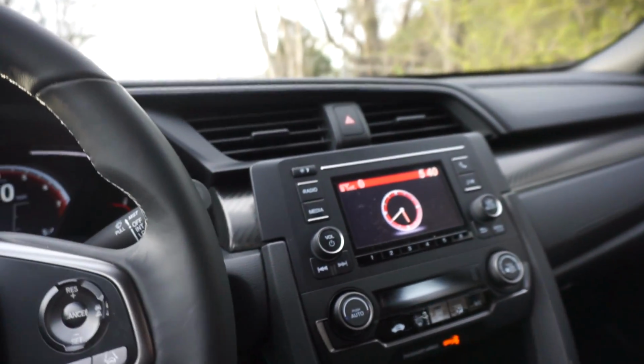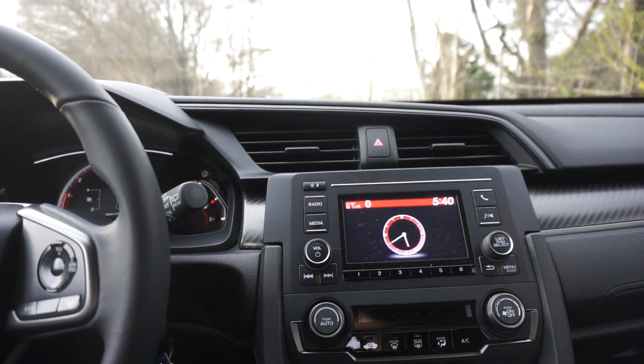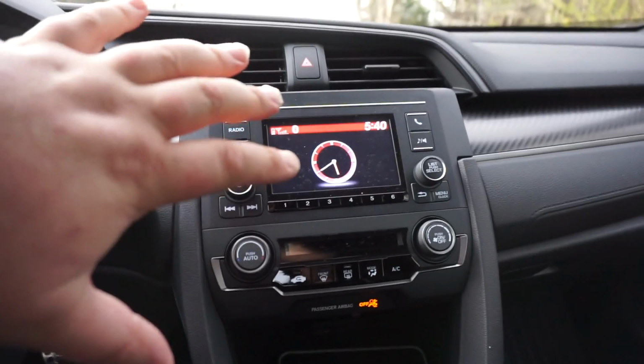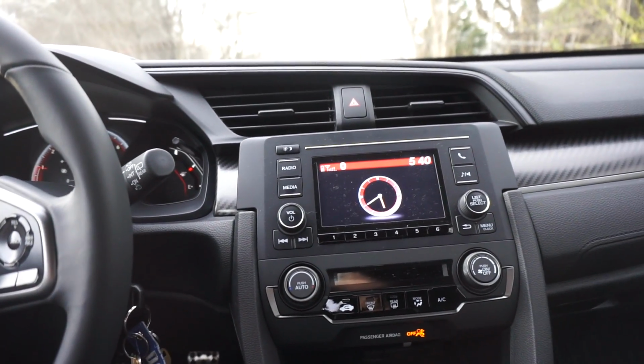Now, this doesn't come with the big touch screen with Apple CarPlay and everything else. That's not something I really cared about because I'm not a very big infotainment type of person. I like to drive a lot of times with no music, really.